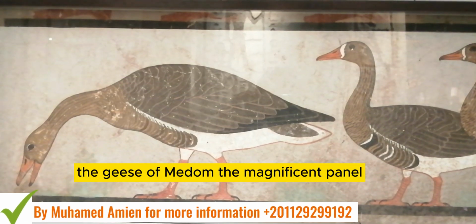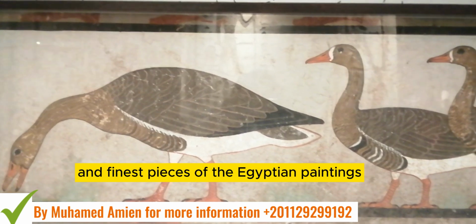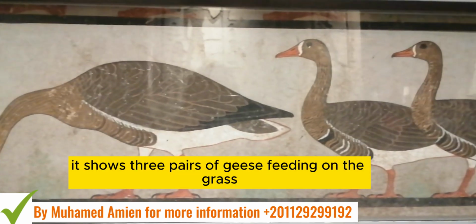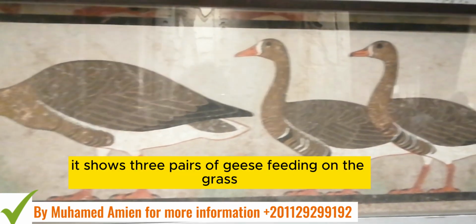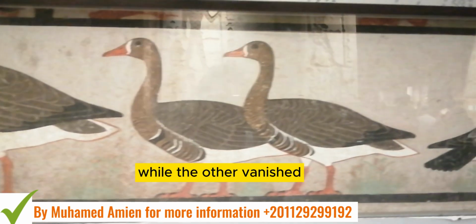The Geese of Medum, the magnificent panel considered one of the masterpieces and finest pieces of Egyptian painting. It shows 3 pairs of geese feeding on the grass. Some of them still exist in the Fayoum region, while the others have vanished.